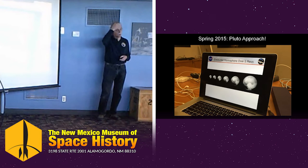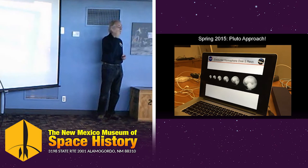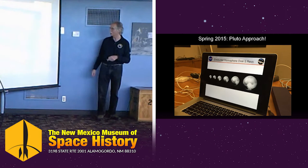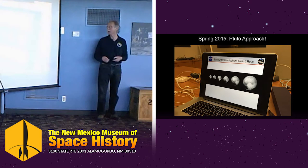So Pluto's rotating every 6 days. Every 6 days, you're seeing the same face pointing at the spacecraft, but every time it's closer and you see more and more detail. So this is Pluto getting larger and larger, 6 day intervals, and seeing more and more detail. And it's already looking pretty amazing and intriguing. We see this beautiful white heart here that we thought was really cool, that Pluto had a heart shape marking on it.